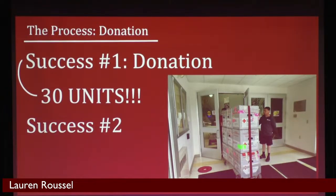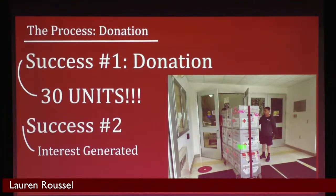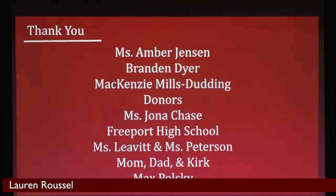And then success number two was interest generated. My goal at the beginning of this project with my inquiry question was, how can I generate interest in donating? And not only can you see the interest generated by the 30 people that showed up, but you can also see it in people talking to me after, saying, oh, I'd love to donate, but I couldn't at that time, or I'll sign up in the future. That really showed me that I was able to generate interest within the younger generation. So I do feel like I successfully met my inquiry question.